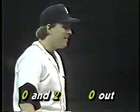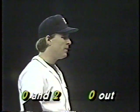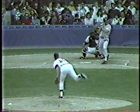There have been some things in the papers. They expect Kirk Gibson maybe to be back as early as next weekend. They'll have to make a move on the roster to make room for him. And there's been some speculation that perhaps Bergman would be the guy to go.